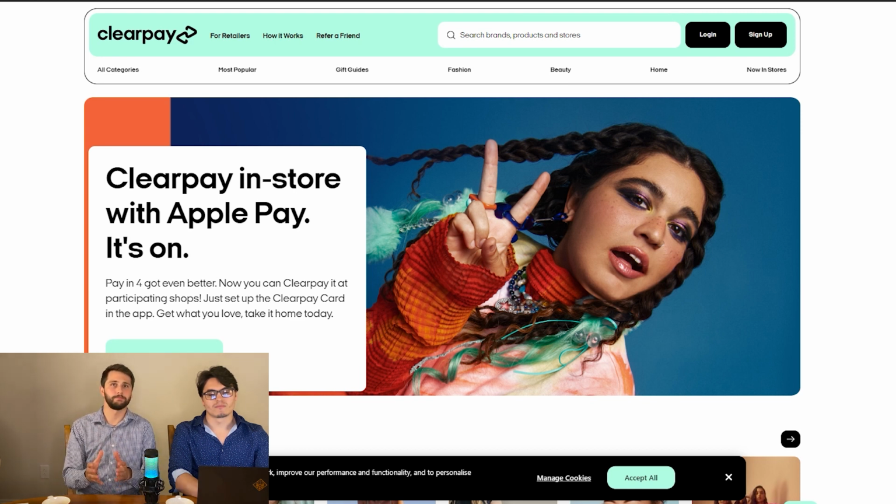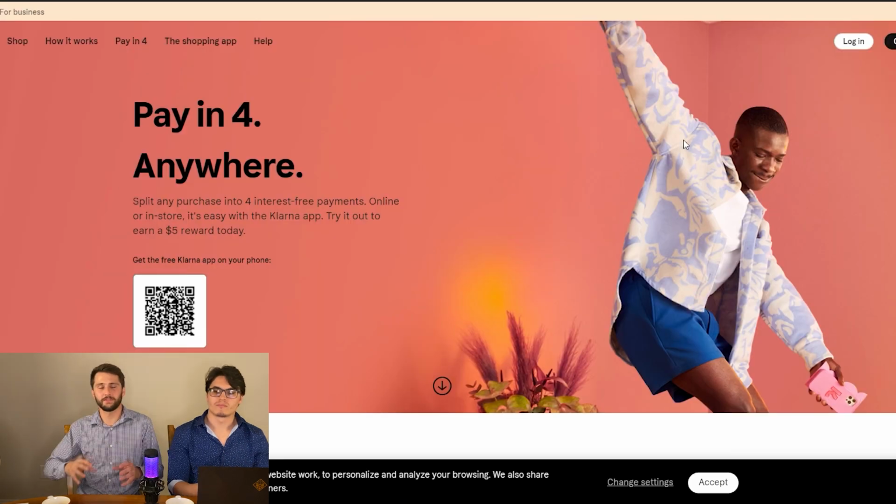Now, we understand that not every country is the same, and some people in different countries like to use different payment methods. For example, in Germany, we know that Klarna is more popular in that area, so that's why that's the second app that we want to discuss with you. Whereas ClearPay might be used in, let's say, the UK, and depending on where you live, they use different payment methods. But Klarna has the same functionality as ClearPay, where it offers 4 interest-free installments so that the customer can buy now and pay later.